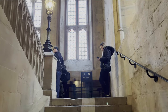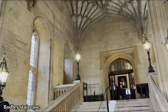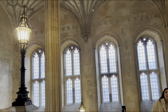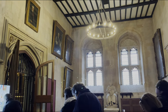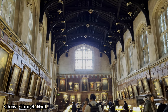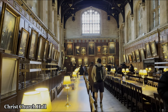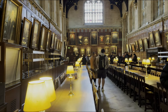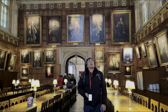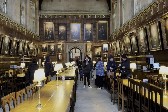So one of the first stops that you will probably recognize again from Harry Potter is the famous Bodley staircase, and this staircase actually leads to Christ Church Hall, which is another filming location. Then we saw another very famous filming location, which is the Christ Church Great Hall, and this was the inspiration for Hogwarts Dining Hall. Again, this hall was used as an inspiration, but the actual scenes were filmed at the Warner Bros. Studio.